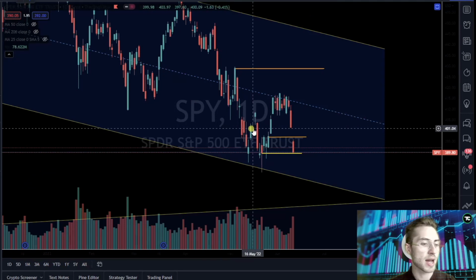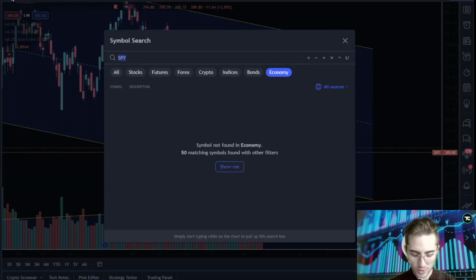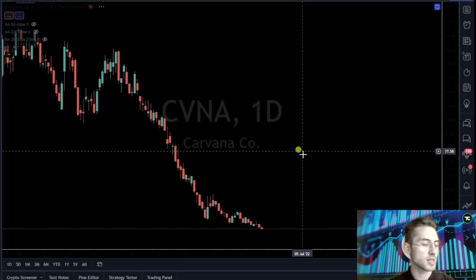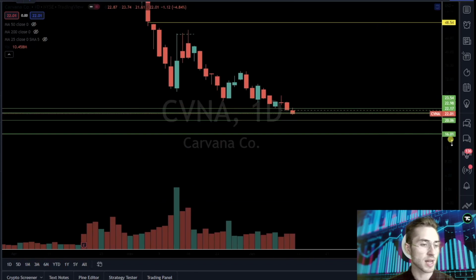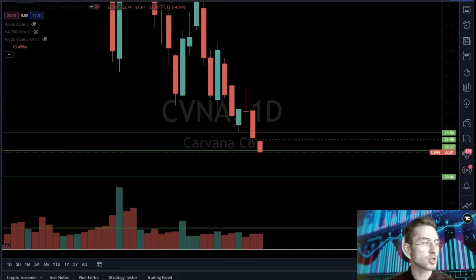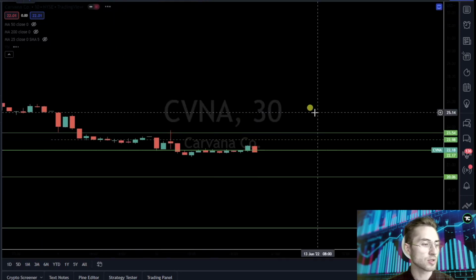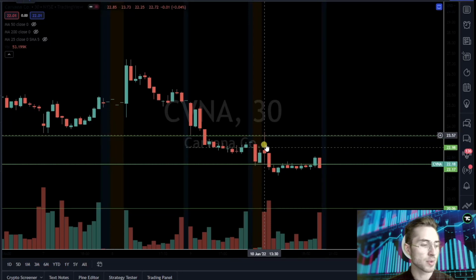When we flip back to the SPYs, massive, massive down day. If we take a look at Carvana, we did add a little bit more to our Carvana CVNA. And considering the markets were down substantially on the day, Carvana was pretty strong initially. If we flip to the intraday chart, there was a period here that Carvana actually had a massive rally up, and we added over here around the 22.16 level. And we were actually in the money just from that add.